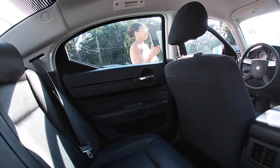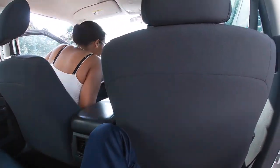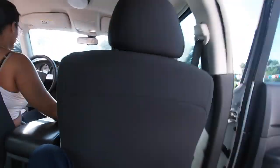Comfortable back seats. Girl, these seats are comfortable back here. I like these seats back here. I wish they had the leather seats in the front. Damn.